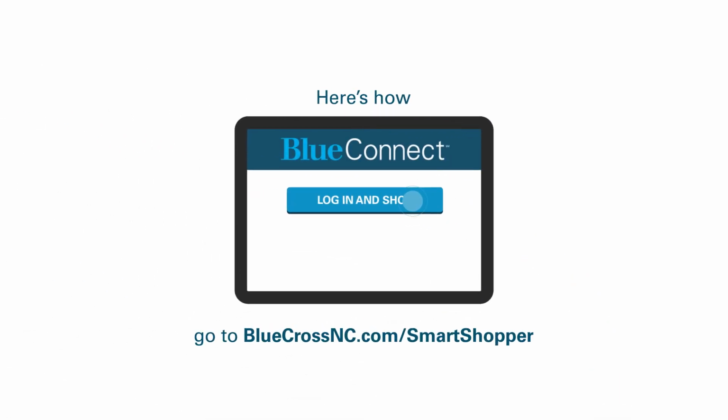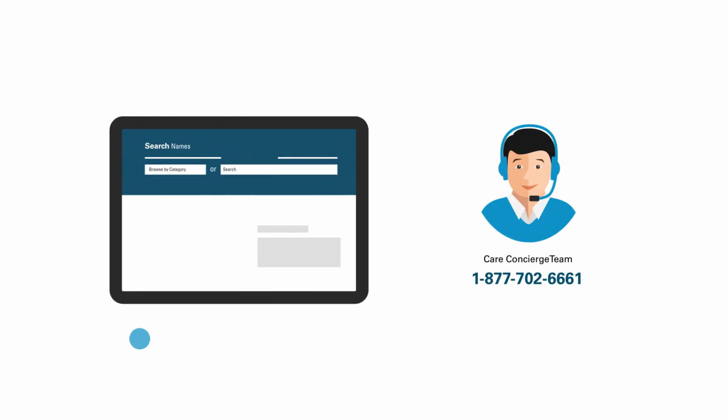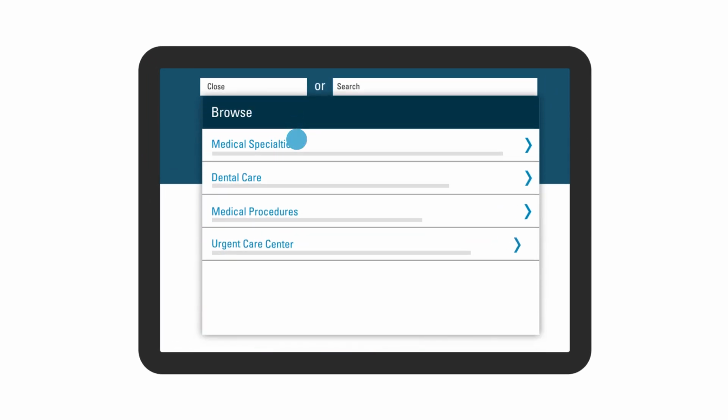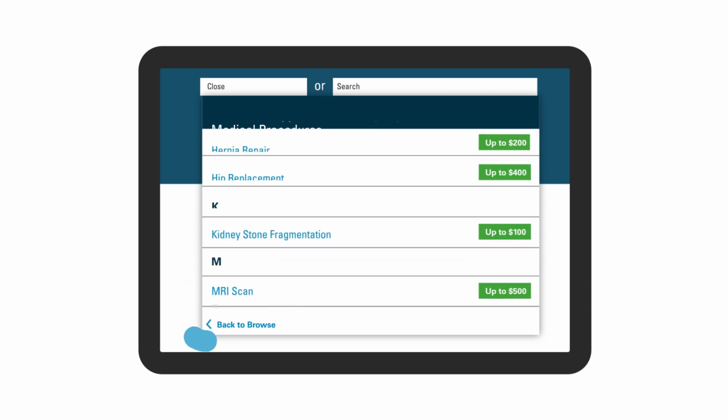To start searching for your procedure, go to bluecrossnc.com/smartshopper. Here, you'll search for eligible procedures. But if you'd rather call, you can always talk to a care concierge team to quickly find what you're looking for. Click Browse by Category, then Medical Procedures, then All SmartShopper Procedures.